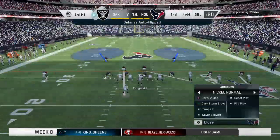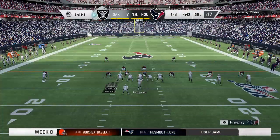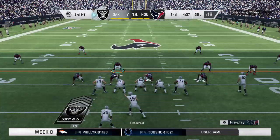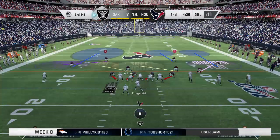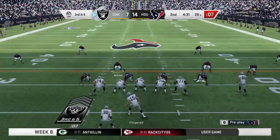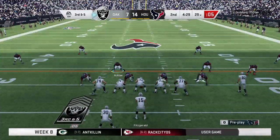On the ready. Mike 37. Come on out here. Come get some. Hey, wahoo. Everyone, 37's the Mike. Mike 37. Hey, we got to get this stop here, D. Everyone, 37's the Mike. Mike 37. Hey, me and you all day.